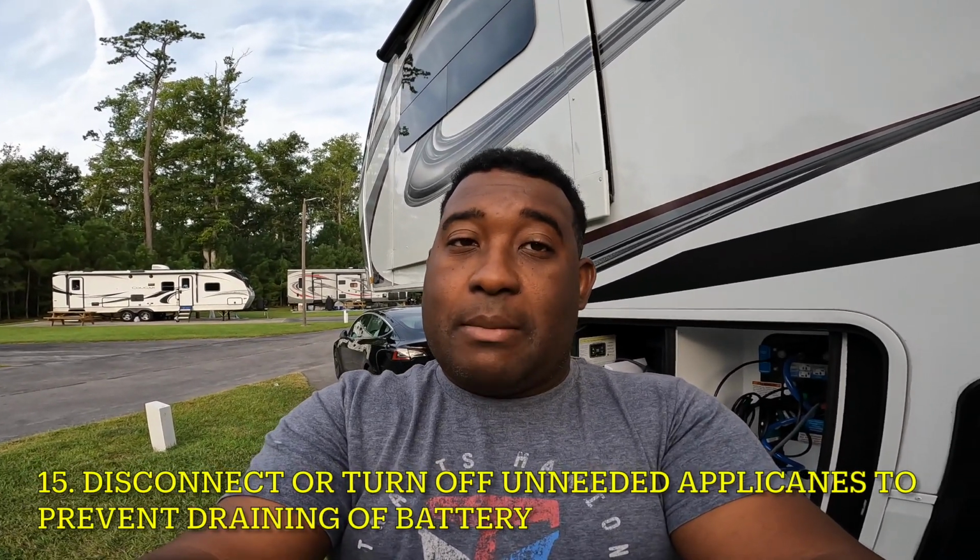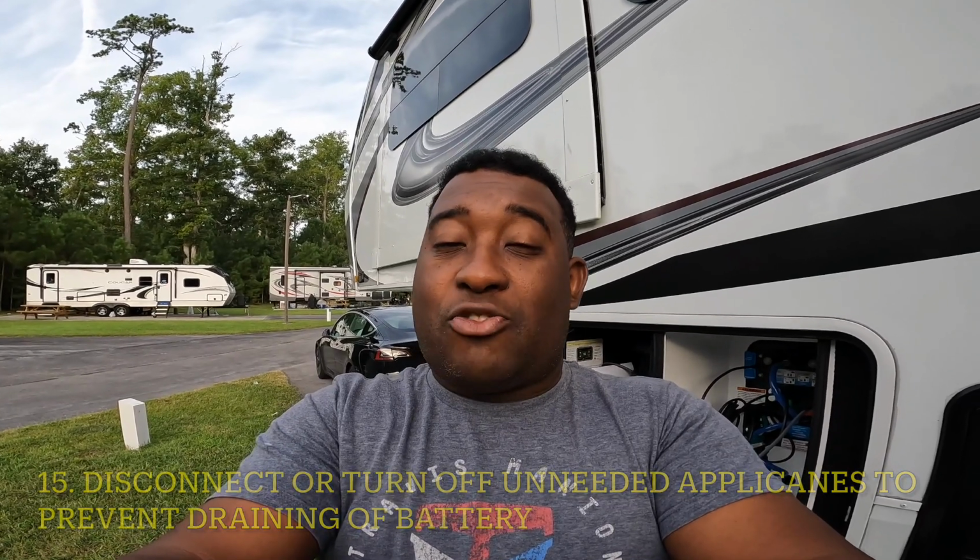Now make sure your water pump and heater are turned off, because sometimes they draw power from the battery when you plug into your tow vehicle, and we don't need them while we're traveling. We'll turn the water pump on when we stop at a rest stop or anything like that to use the bathroom. The heater, we don't really need unless we're staying overnight somewhere.